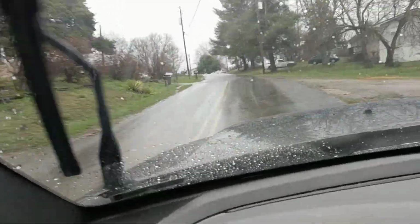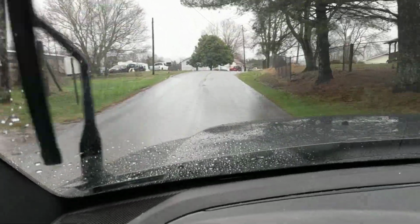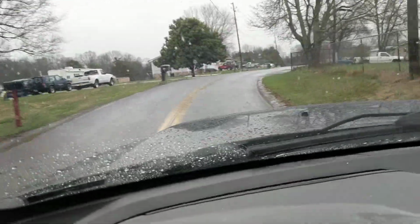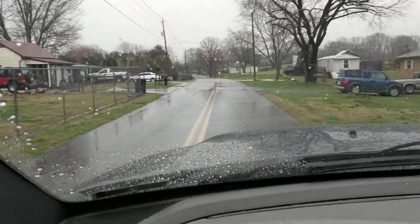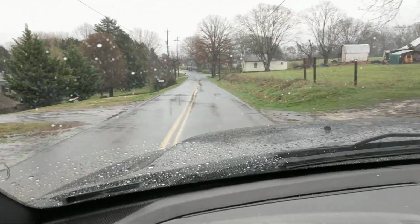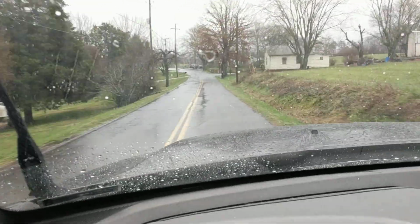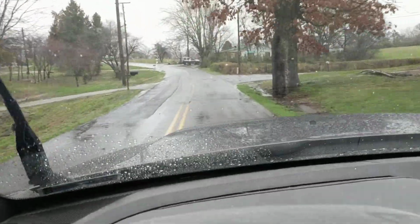Fixing to come up to a couple of residences at the intersection of Blue Springs and Bruner Road in Jefferson County, Straw Plains area, that usually flood pretty bad. And at that point will be the end of the video. Just wanted to show you what it was like Saturday, February 23rd, 2019 in the Kodak, Straw Plains area.